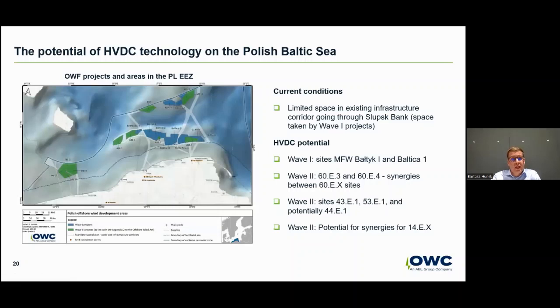Well, we need to come back to the homeland because we missed this context for a while. As concerns the application of HVDC systems in the Polish Baltic Sea to screen specific opportunities, consideration is to be given to project capacity, total transmission distance, and potential synergies outside. Hence, there is particular focus on two Wave 1 projects, I mean Baltic 1 and Baltica 1, which might be still at a certain stage to consider DC tech. Moreover, looking at the ongoing Wave 2 seabed leasing round, standalone sites 43, 53 to 60, potentially 44, may benefit from DC tech as well.